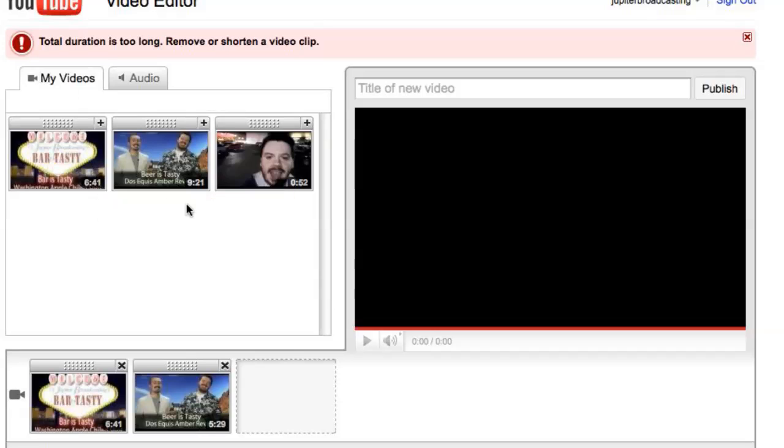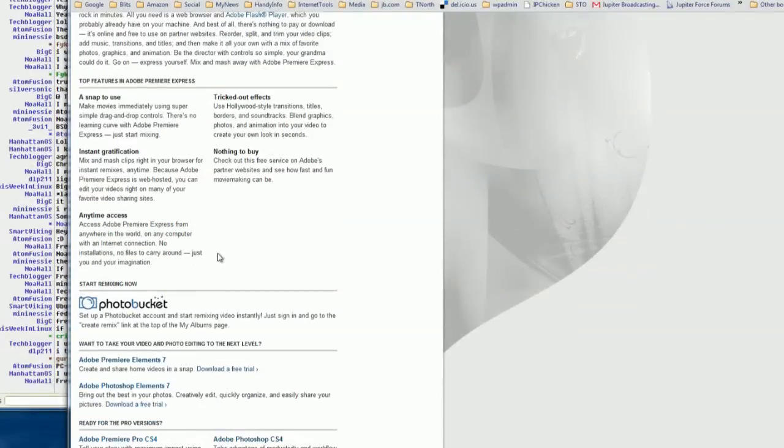Now here's the flip side of this. There's the YouTube video editor, of course. There's also Adobe Premiere Express. I don't have a good screenshot of it. Adobe Premiere Express is looking good, but does it run on Linux? Is it an Air app? Yeah, it's Flex. It's a Flash Flex app, so it runs in your browser. If I remember correctly, all you need is a browser and Flash Player. Boom, done. Wow.